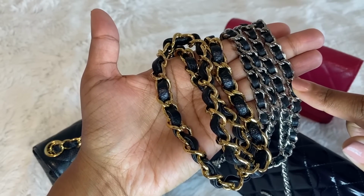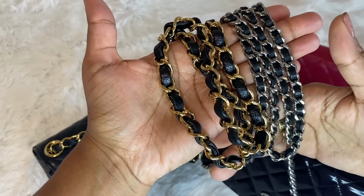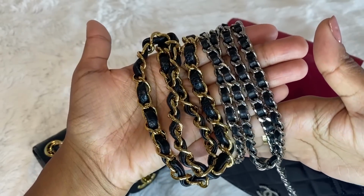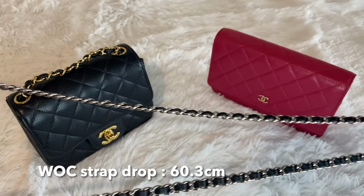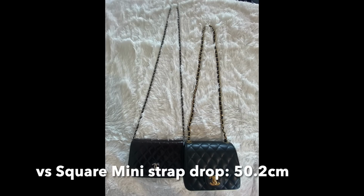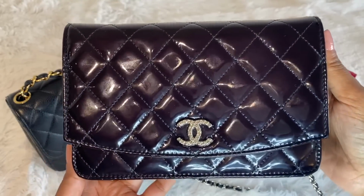This is the silver WOC chain, and this is the gold Square Mini chain. Both are stunning in their own way. The strap drop on the WOC measures at 60.3 centimeters, measuring from the top of the bag, which is longer than the Square Mini chain. So when you wear it crossbody, it usually sits low on most people, especially if you're around 5'3" or 5'4" in height.